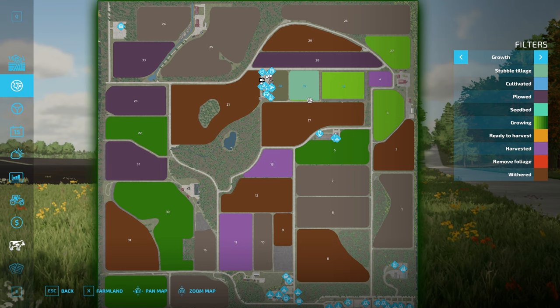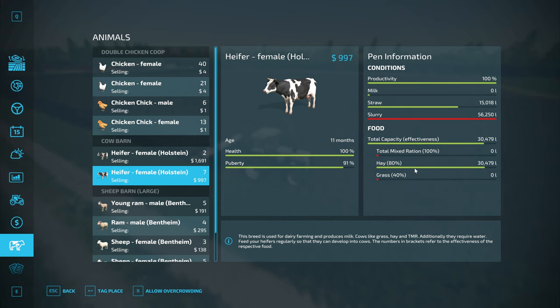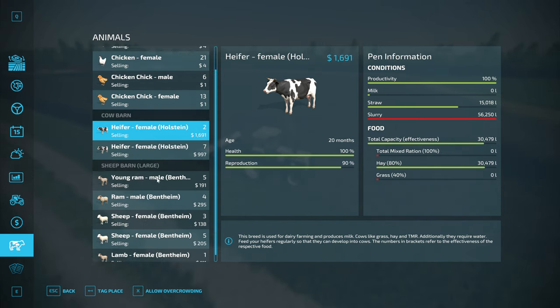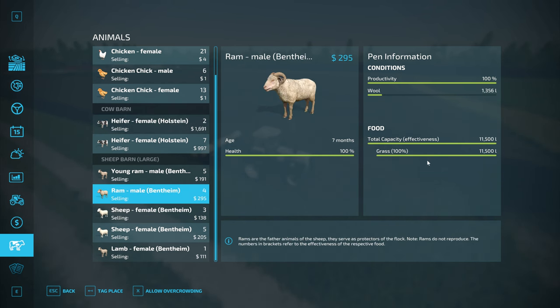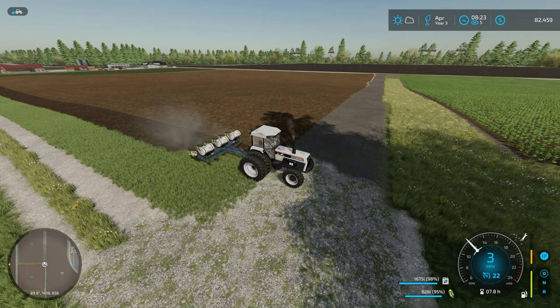Alright, let's check our animals. I think they should be okay. Chickens are good. Cows are good. They're almost fully grown. These two are pregnant and are going to have calves pretty soon. That's good. And our sheep are still good.